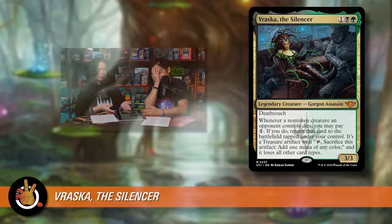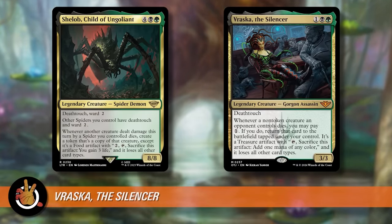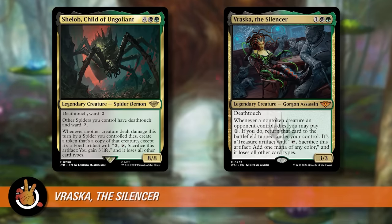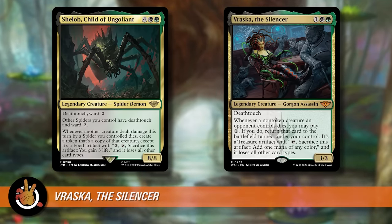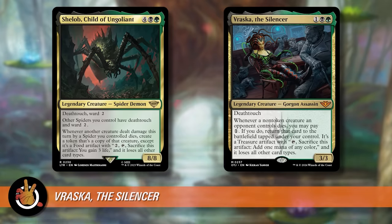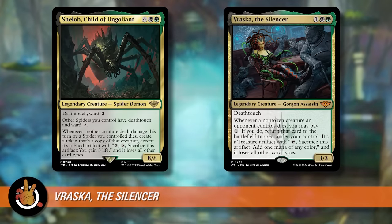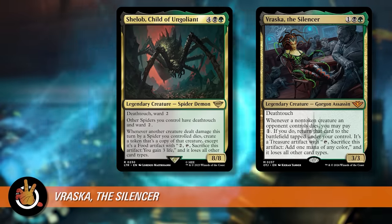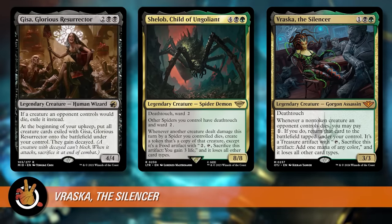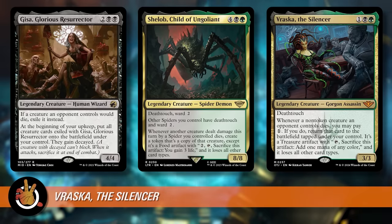What? So, remember when Shelob came out and it was 6 mana and everyone was like, that rules! I want to do exactly that! Now she's 3 mana and makes treasures. Yeah, and the cards keep their text. They don't become treasures. They still have all their abilities. They just sacrifice for mana now. And they're not creatures. So, I remember Geese of Glorious Resurrector coming out and being like, this is busted! Vraska seems extremely strong. She's extremely strong. And it's 3 mana? It's so cheap.